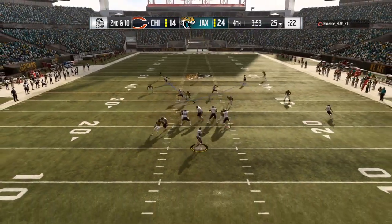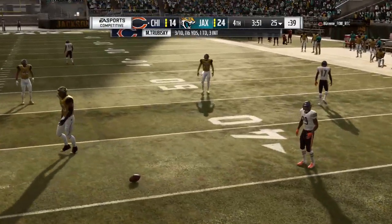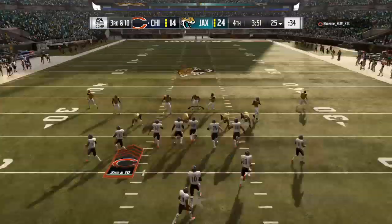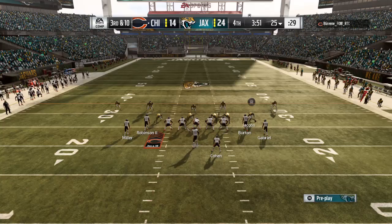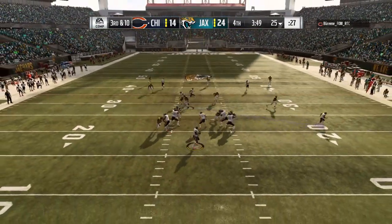Again on 2nd and 10, it's Trubisky, and his throw is going to be incomplete. When you can count on one hand the number of completions you've had in a game and we're in the second half, that tells you it's really not been your day. Yeah, but you're losing. You can't just abandon the passing game altogether. Yeah, maybe you can get hot, string a few together, and get rolling.